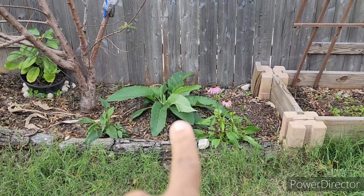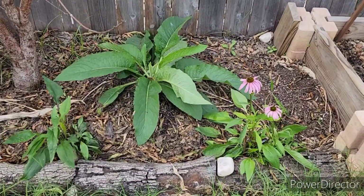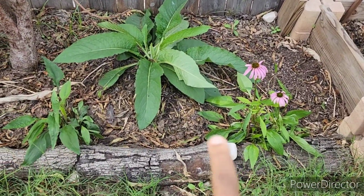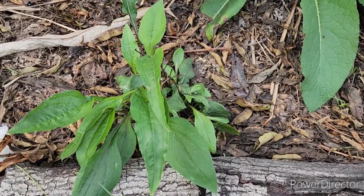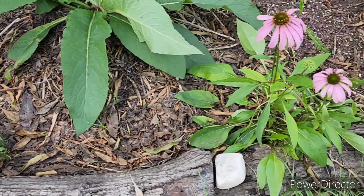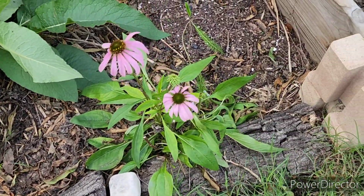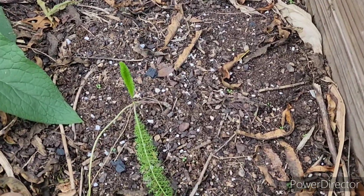The comfrey is coming back up under there, looking lovely. I'm excited. My echinaceas are beautiful. They're absolutely beautiful. And I was coming out here and I was using these when my kids were not feeling well. So I'm grateful to have all these medicines in my garden.